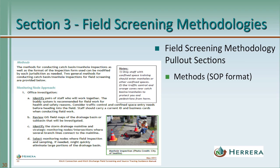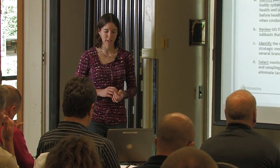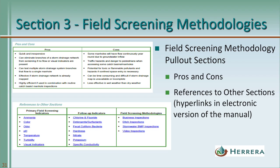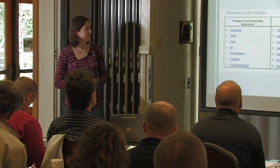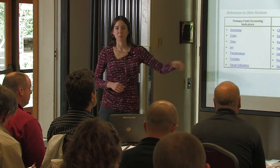The next page steps through the methods. So this is written in a standard operating procedure SOP format. So it steps through the different steps and things you should consider when implementing that methodology. Next, we have pros and cons. So here we've summarized some good things about the method and some bad things. Every method has its pros and cons, so you'll need to weigh that when deciding which to select. But hopefully that'll help you decide what is the benefit and what are some of the risks with that particular methodology. And then here are some of those blue hyperlinks that I mentioned earlier.